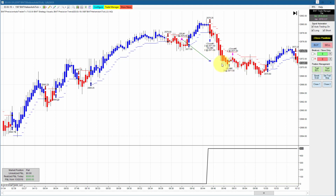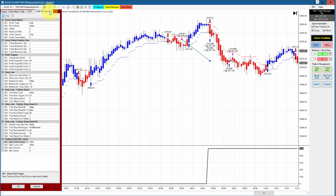One was a break even, and this did 500 for the day. On this chart, we have a limit order with a 3-tick pullback, and our goal is 1,000.